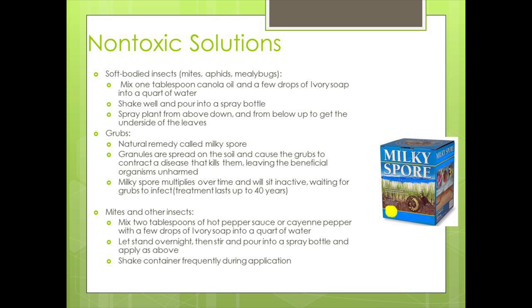And the second one, if you have a problem with grubs, is to get this milky spore. It's from a garden supply store and they're granules that you spread into the soil that then combats things that are like soft-bodied insects. So things like grubs and slugs and stuff will actually be able to be combated with this natural solution.